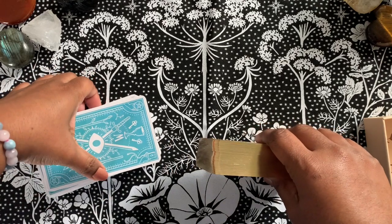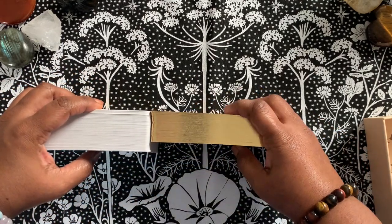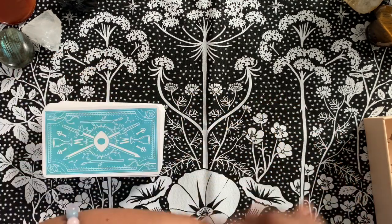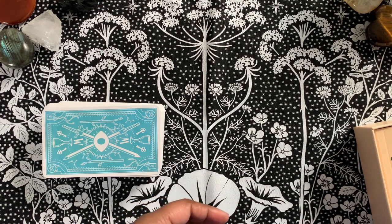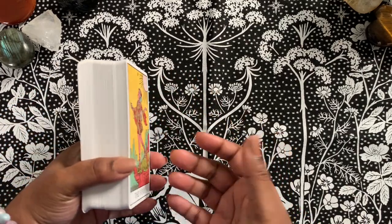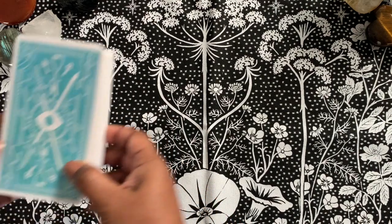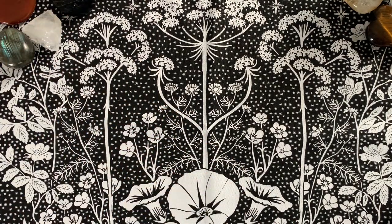So you can see the difference. This one is a lot thicker. So if you have smaller hands, you might consider that. That might not even be a big deal for you because maybe you don't want to riffle shuffle. So that is the Modern Witch. We'll just set Modern Witch to the side for now. And let's talk about Neoteric.